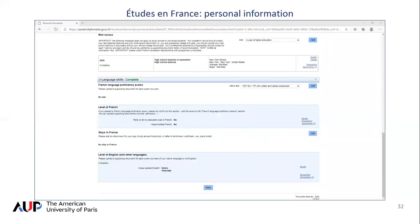Next is the language skills section. So the top question about proficiency exams is only asking about official French exams like the DELF. If you haven't taken that, then just skip that section. In level of French, you will only have some French education if you've attended a French immersion school or a French lycée here in the States. Taking a French class does not mean that part of your education was in French. So that second option, I have studied French, is for students who have taken some French as a class.